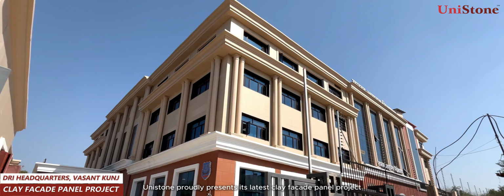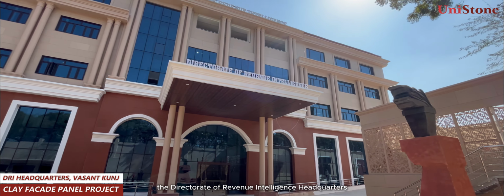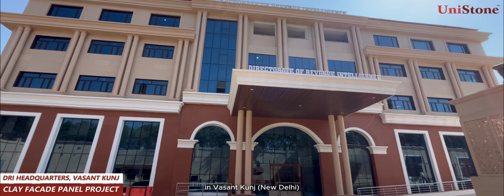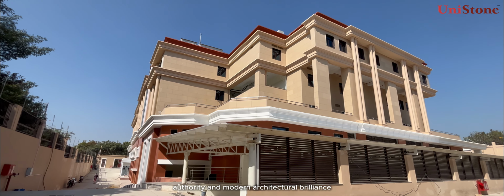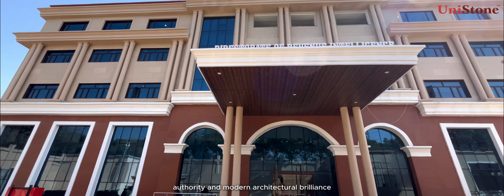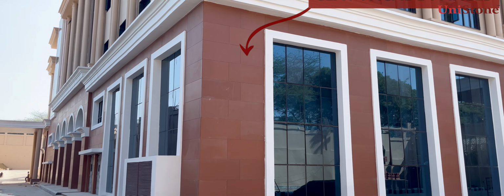Unistone proudly presents its latest clay facade panel project, the Directorate of Revenue Intelligence headquarters in Vasant Kunj, New Delhi. This iconic structure is a true reflection of strength, authority, and modern architectural brilliance, brought to life with Unistone's high-quality CFP panels.